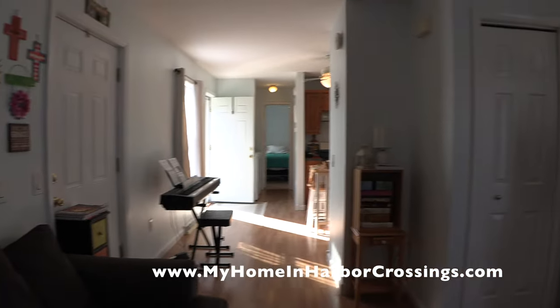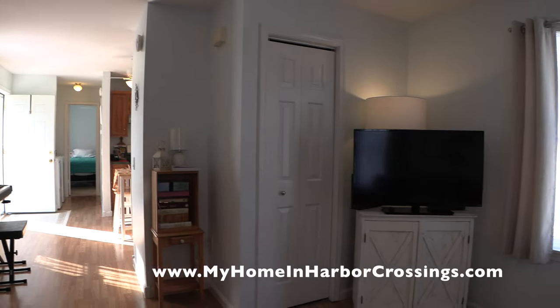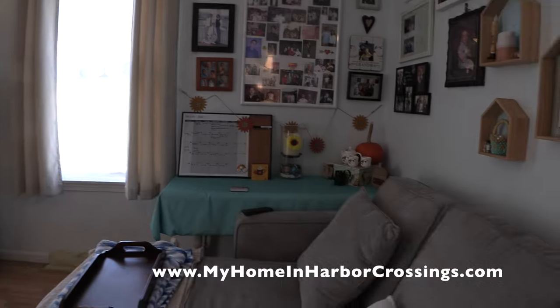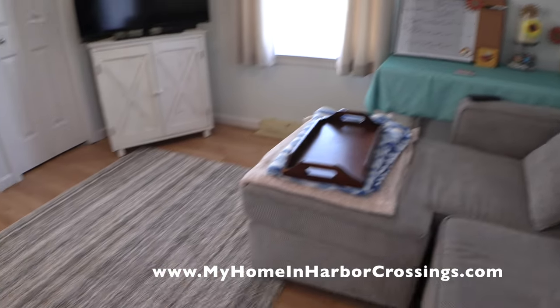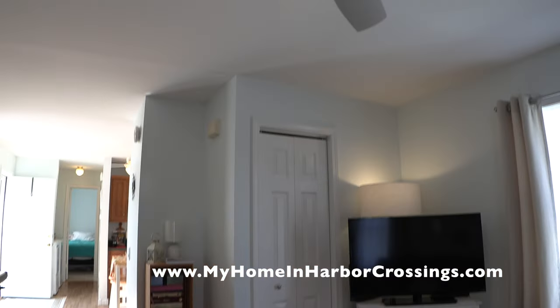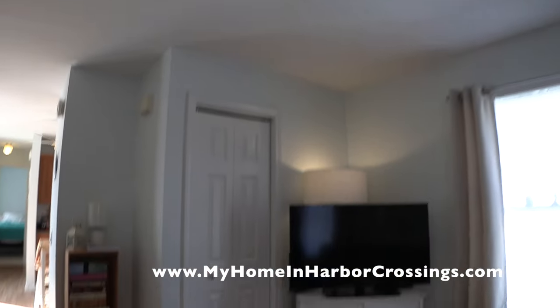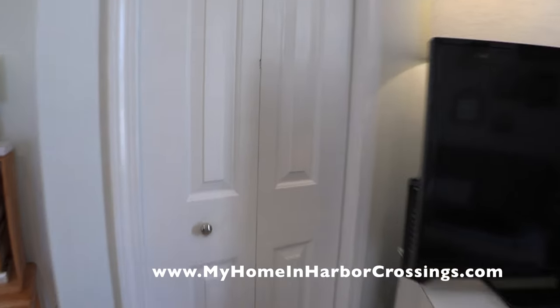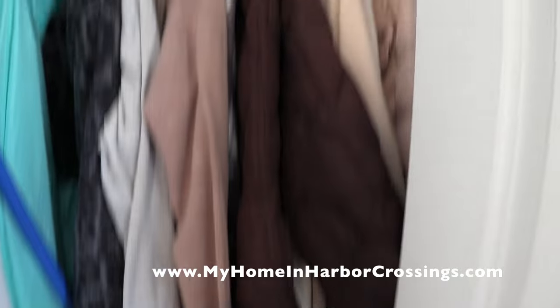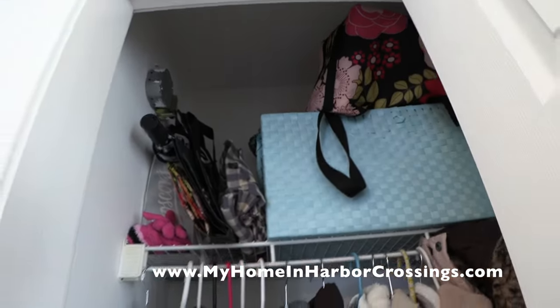Now look how wide the hallway is. She's got her keyboard there. Sometimes I get people who put their desk there. This house is 14 by 44 and it's 616 square feet. So let's take a look in the closet. Plenty of room to store whatever you need to put in there.